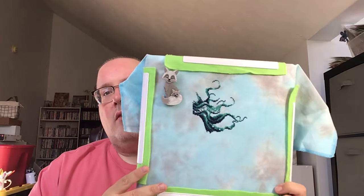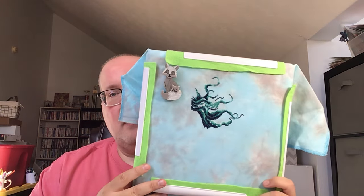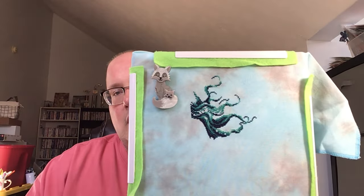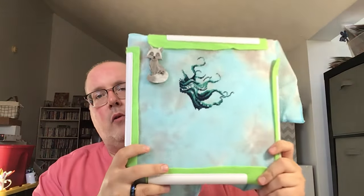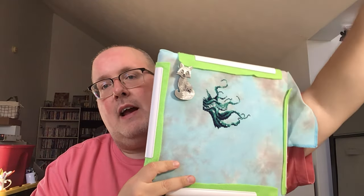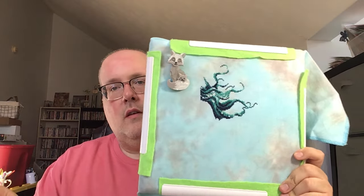I had ordered a piece of this, and then like the very next week she had a piece in the fight night, so I snagged the only piece she had, and now my order with this piece of fabric is shipped. So, but this is where I got to. I'm in this mess of hair here. I think she's, the closer I get it, the darker it gets. So I'm also trying to figure out the lighting up here, so it's not great, but we're working with it. So yeah, this is Cordelia from Bella Filipina.